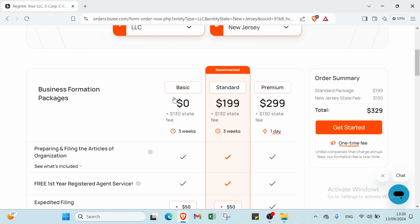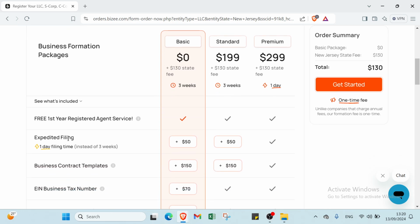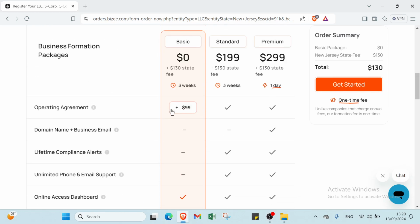The first one, we have the basic one. It's free, but you have to pay $130 for the state fee, and it's for 3 weeks. About this one, we have preparing and filing the articles of organization. Then we have free first year registered agent service. Then we have also online access dashboard, business banking account offer, and business tax consultation.